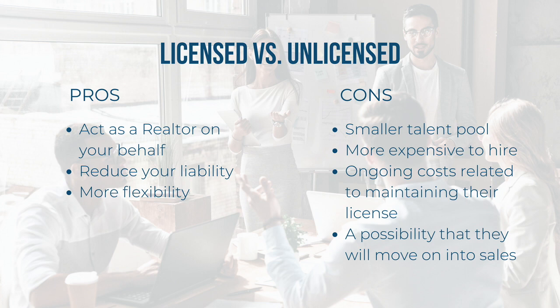Now, there are also cons, and the biggest one is there are just fewer licensed real estate assistants out there, and therefore they command a higher salary. So if you're looking to hire your first or second assistant and you don't need all of that firepower, you could save yourself several $1,000s a year by not hiring a licensed assistant, and then you can just require that your assistant get licensed on the job.